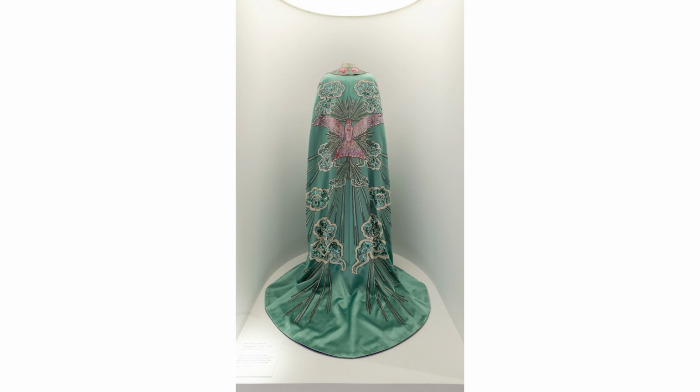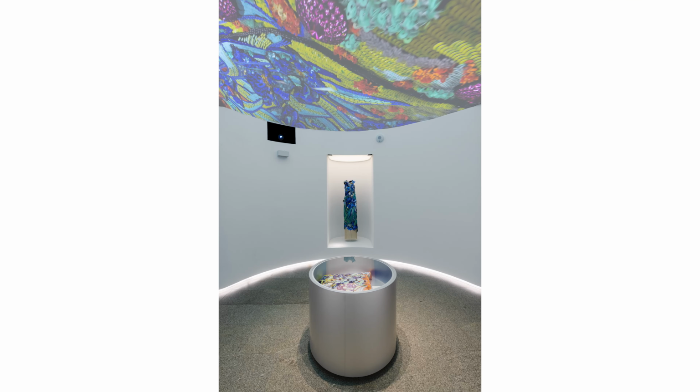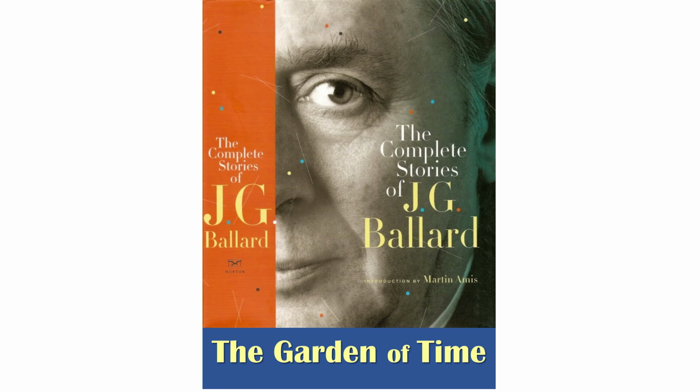So there was a lot of confusion around the theme of the Met Gala because there's a difference between the Met Gala theme, which is the Garden of Time, and then the actual Met exhibition, which is Sleeping Beauty's Reawakening Fashion. Now, the theme Garden of Time is actually inspired by J.G. Ballard's book, which actually bears the same name.